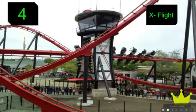Now we're getting into the elite coasters of the park. We got X Flight at number four, the only wing coaster in the Six Flags chain. This ride is decently fun. You do definitely get a little rattle, especially if you're sitting on the outside seats. This is the last major B&M coaster that got installed to a Six Flags park, so that's kind of interesting to know. But just a decent ride.